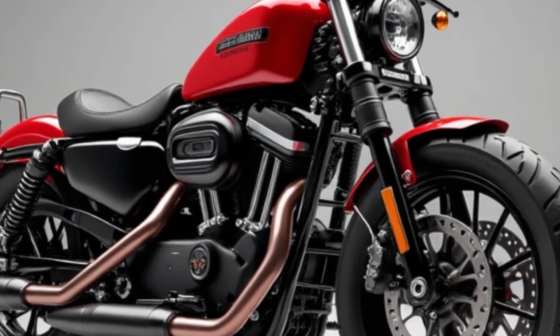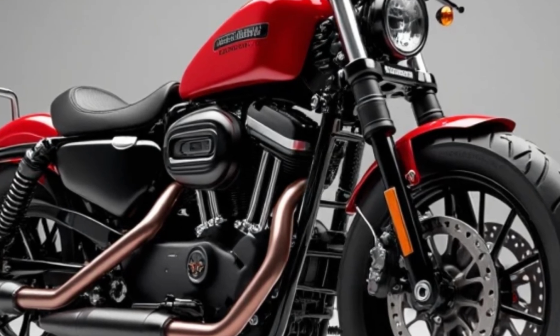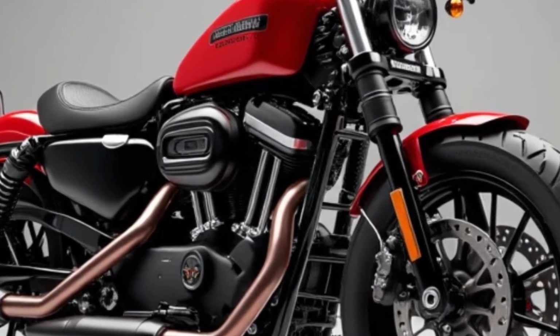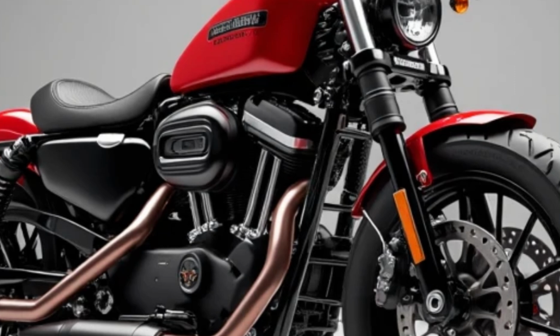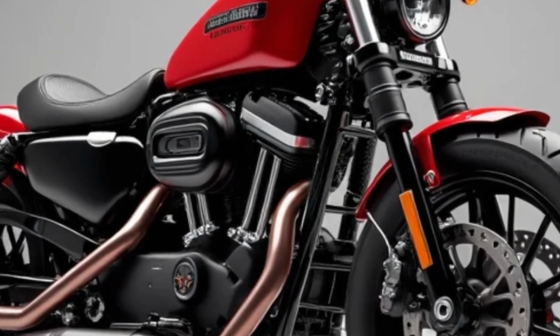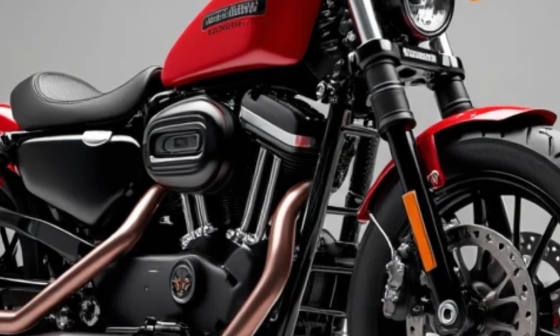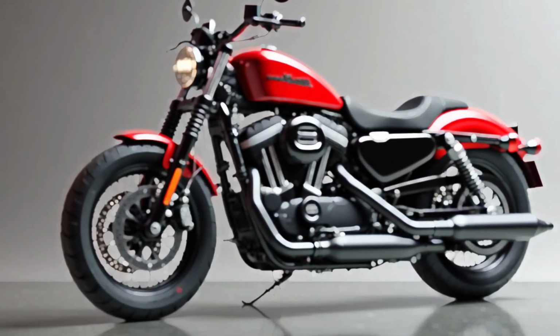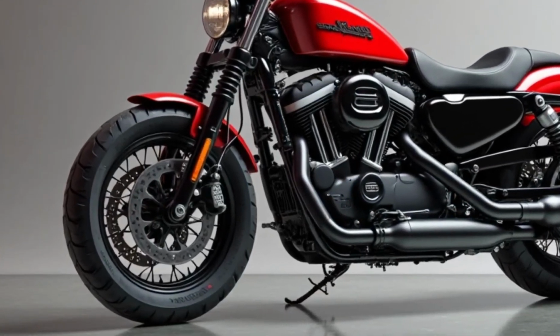Braking is handled by dual-piston calipers front and rear, with bigger rotors and improved feel. It's not a sport bike setup, but for a cruiser, it feels confident and capable, especially with the standard ABS. Overall, the chassis feels tighter, the weight is more balanced, and the ride is smoother without losing the raw character that made the Iron 883 famous in the first place.